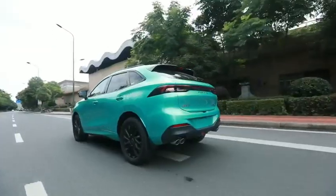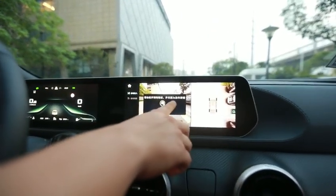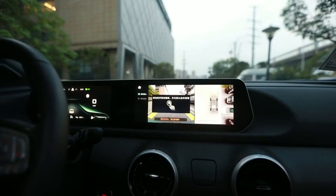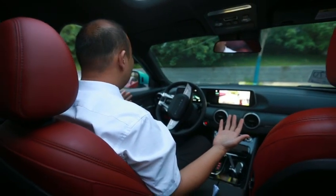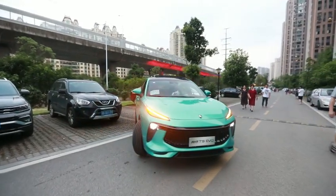This car also has a very useful function, which is automatic parking. We can see on the screen that you can choose to turn on the automatic parking function. The vehicle will tell me what to do next and ask us to release the car. Now the car has been automatically parked through its radar and camera.